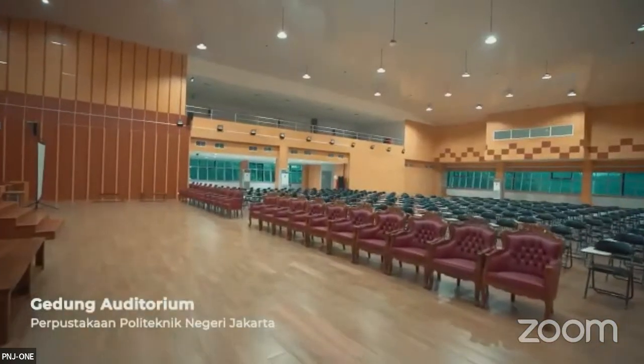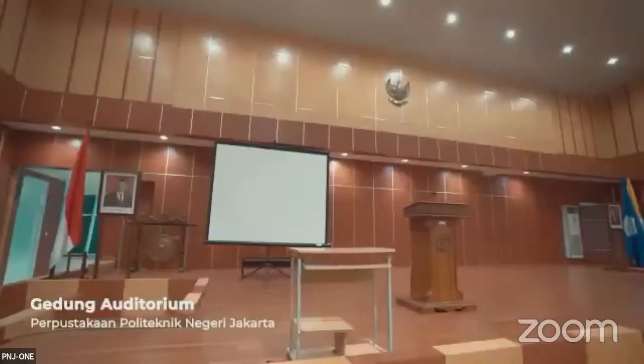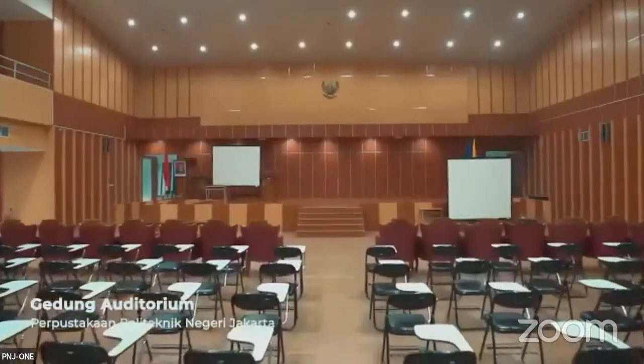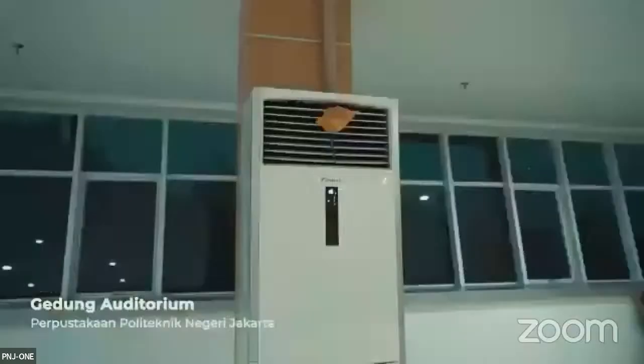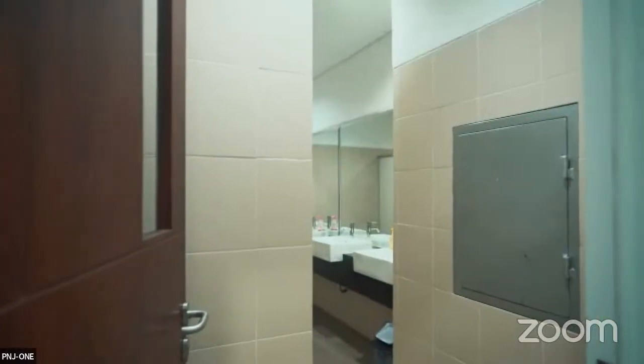We would like to inform you that you are in the third floor library auditorium building of Politeknik Negeri Jakarta. There are toilets in this building. The toilets are behind the right and left of the building.